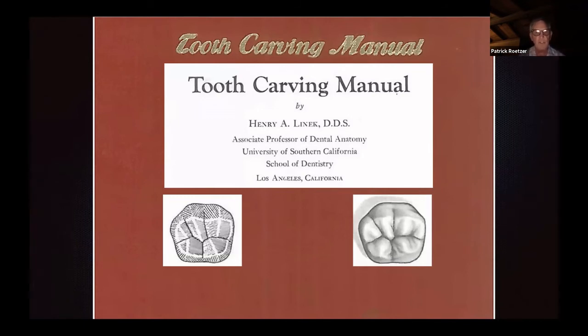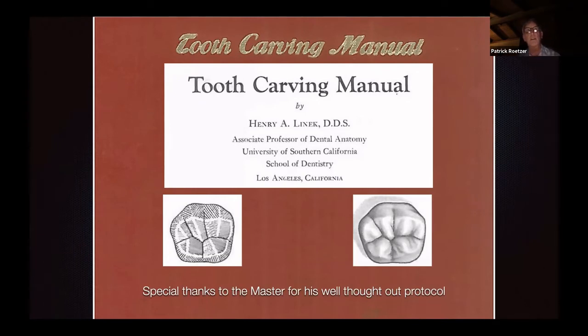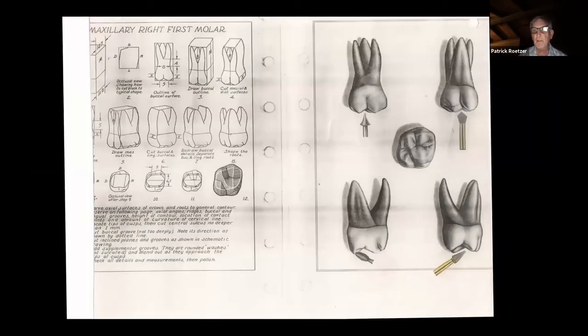And we could start with a square block and I could do it. So a special thanks to him for his well thought out protocol. I don't know how many schools still use this. I give this to all my first year students in a PDF so they can see how this is going to affect their carving. Here's a typical page out of there.